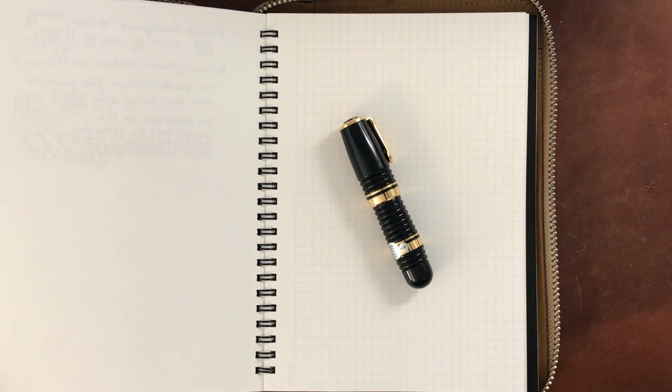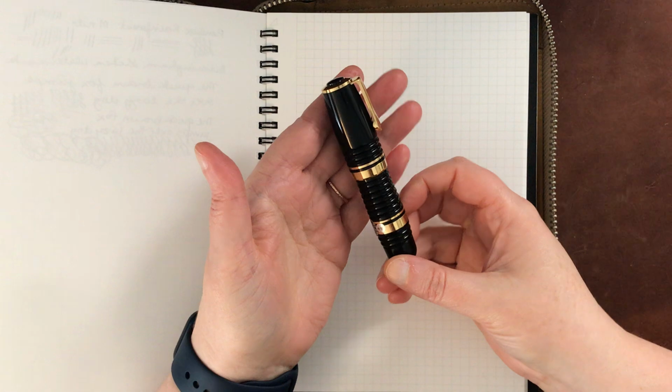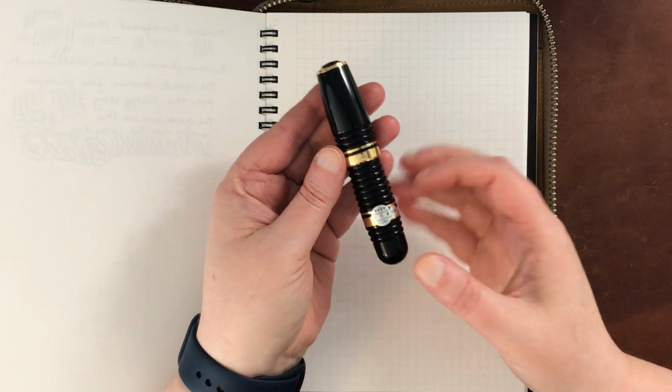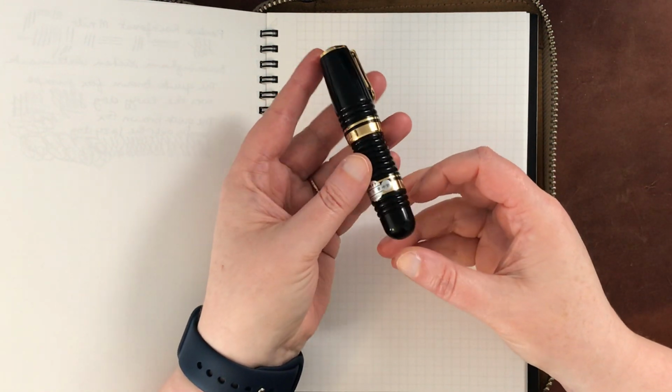Hello again, everyone. Today I have a very unusual fountain pen to share with you. This is called the Platinum Glamour, and it was around, I think, between the 70s and the early 90s. I believe that this one is probably from the 80s at some point.